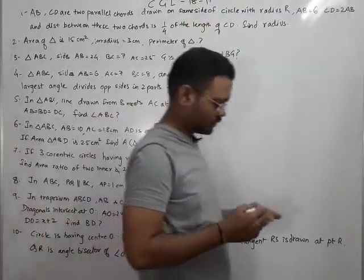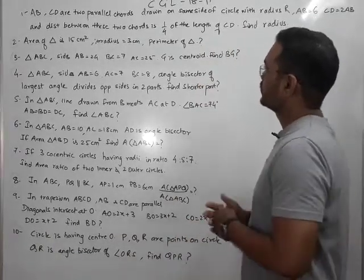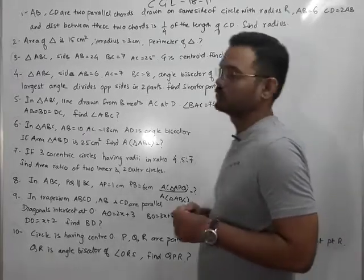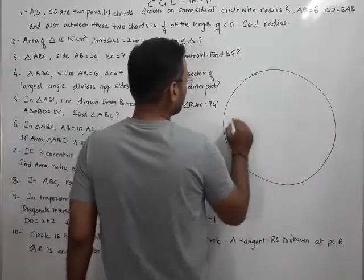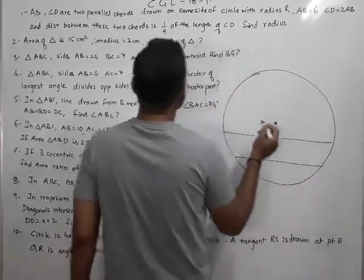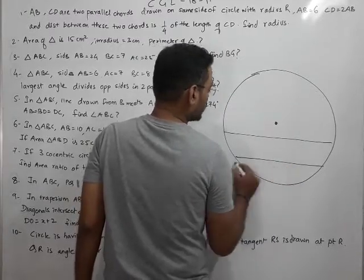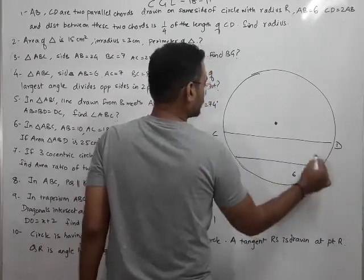Okay, starting from question number 1. AB and CD are 2 parallel chords drawn on the same side of the center of a circle with radius r. AB is 6 cm and CD is twice of AB. So this is my AB, which is smaller, 6 cm, and CD is twice of it, which is 12 cm.